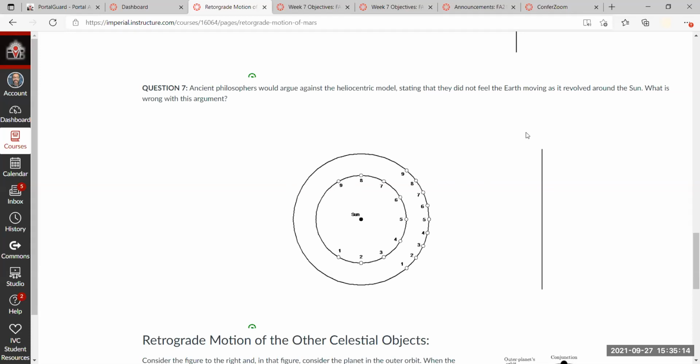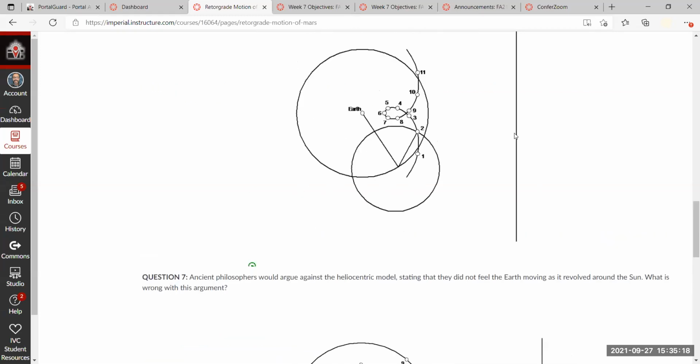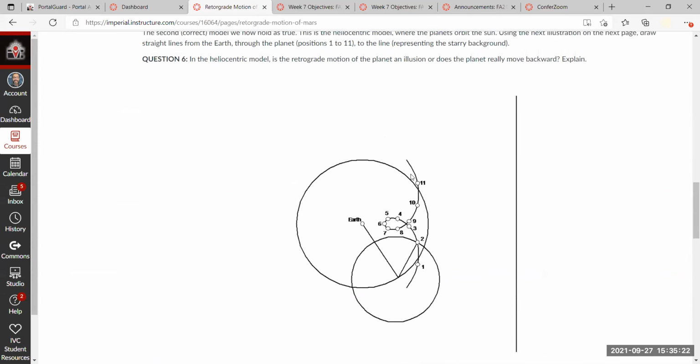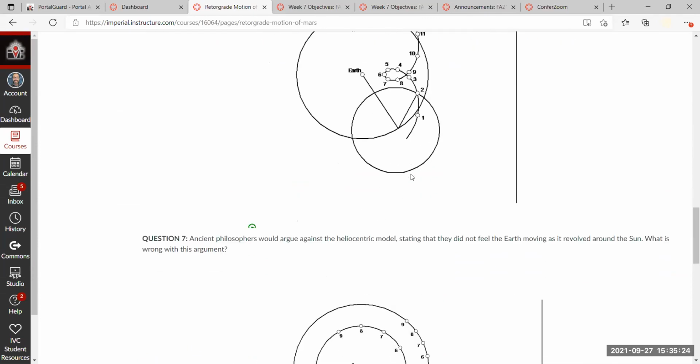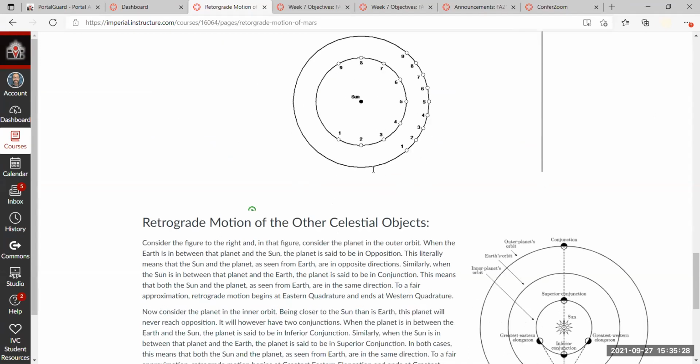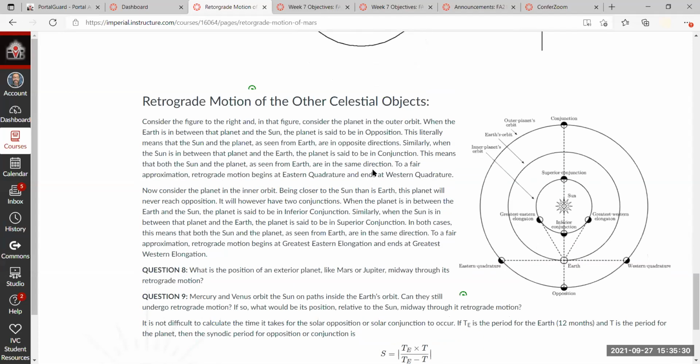So I can explain the same phenomenon with the heliocentric model. Whether I use this model, the geocentric model, the old, incorrect model, or I use the heliocentric model, which is the correct model.